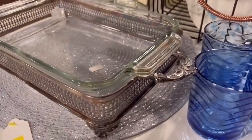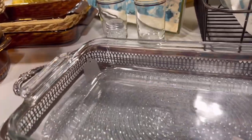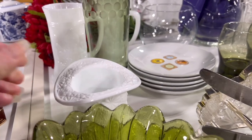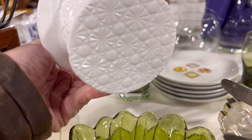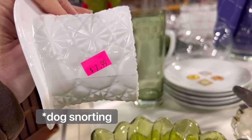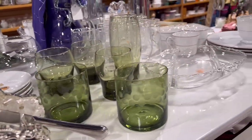Pyrex and the holder were priced separately, but these casserole dish holders make great displays. You can stand up books inside of them and kind of use it as a bookend. Take note of this milk glass top hat, because we are at the thrift store and it is $7.99, and we will find one later in an antique store. Wonder what that price will be.